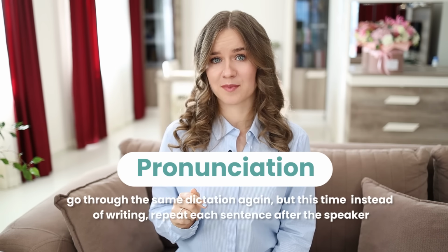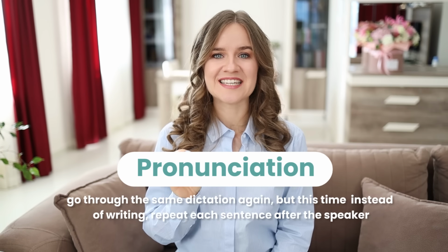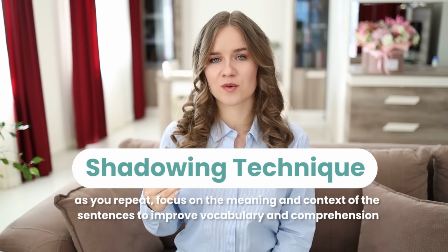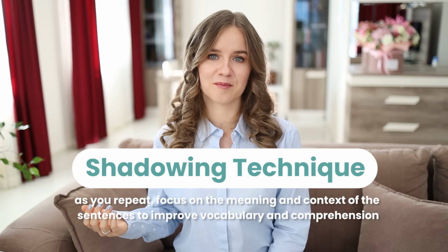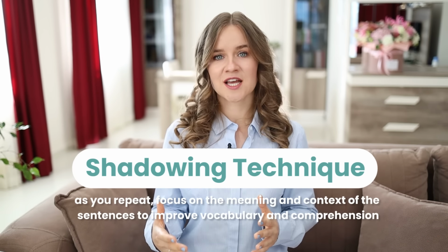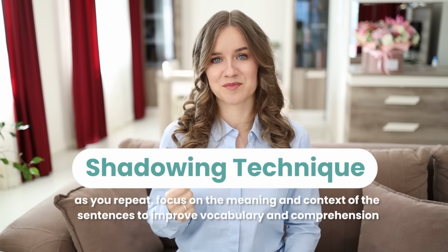But this time, instead of writing, repeat each sentence after the speaker, mimicking his or her pronunciation, intonation, and rhythm as closely as possible. This is called the shadowing technique, which you may have heard of. As you repeat, focus on the meaning and context of the sentences to improve your vocabulary and comprehension.